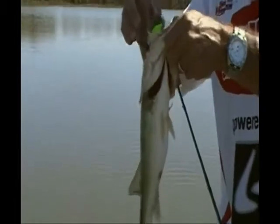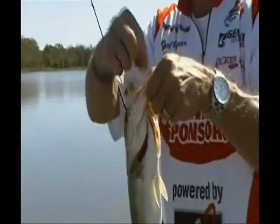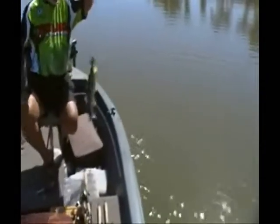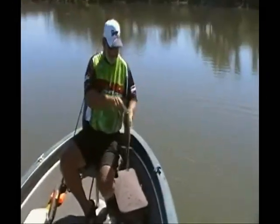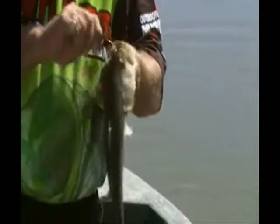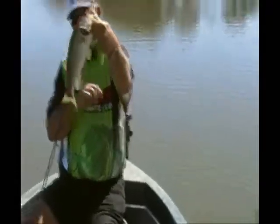I'll have to take the pliers to this guy, but we'll be right back with some more action, I promise you. Jim's got another one on. Again on the spinnerbait. Here he comes to the top. That's a nice little fish. That's a nice little 2-pound fish. Again on that Hot Hog Junior spinnerbait.